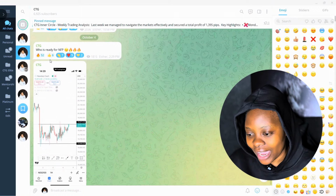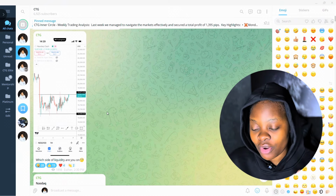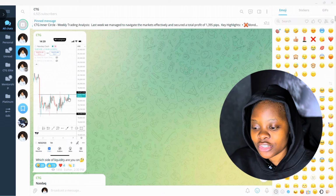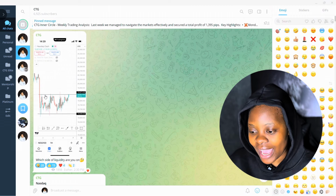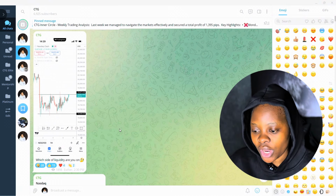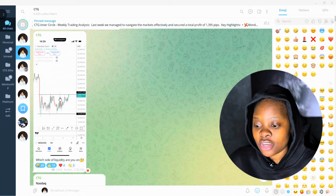So right before CPI, I did ask who's ready for CPI, and my laptop was acting up on Friday, so I had to analyze and trade CPI on my phone. As you can see, I dropped this right over here, and we had the market ranging at this zone, right? So which side of liquidity were you on? It's so clear. This is not a good buy nor sell signal if you don't have an insider telling you that NFP is going to spike up to the top, right?